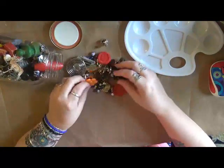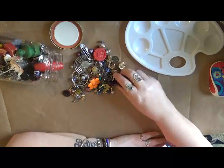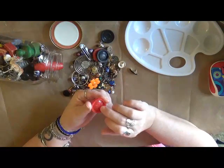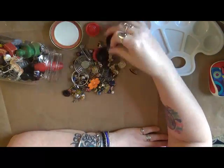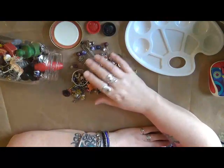And I know I'm not gonna get all this back in there probably, but oh my goodness, look at the goodies. We've got some checkers. These are actually really cool because they have an indent, so I could actually do glass beads and clear resin or glossy accents on those and make little pieces for in the journals. That would be really cool.